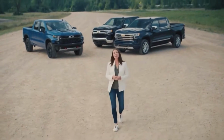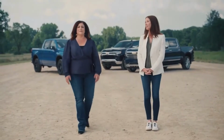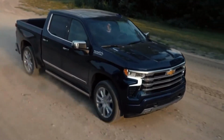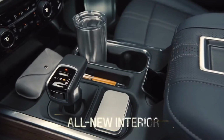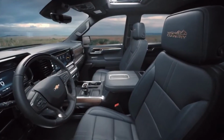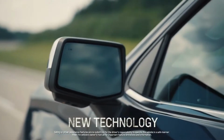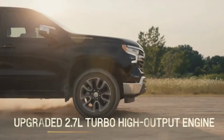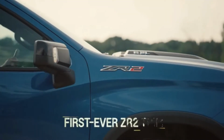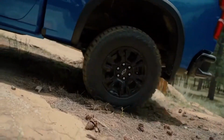Today, we're one step closer in our pursuit of offering every customer a truck with the look, features, and price point they need. On the outside, Silverado has a fresh look that emphasizes the truck's stance. Inside is an exciting new interior that feels roomier and more premium, with larger screens and new materials. New, intuitive, easy-to-use technologies provide an outstanding user experience. A significantly upgraded 2.7-liter turbo engine features best-in-class torque. And the ZR2, our new flagship lifted truck, offers a unique balance of off-road guts and on-road manners.